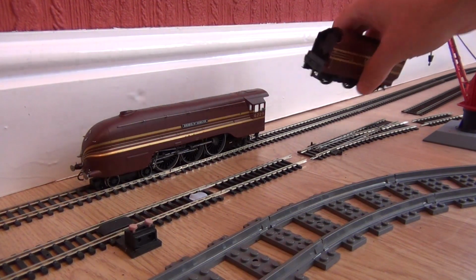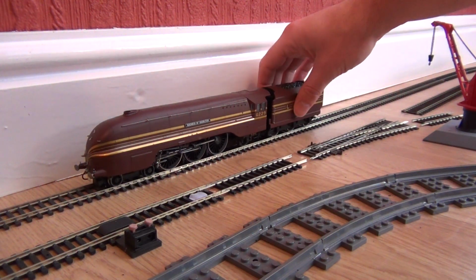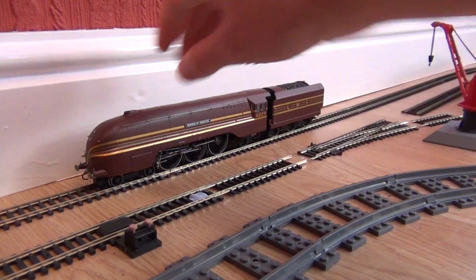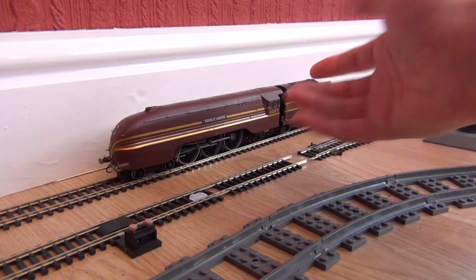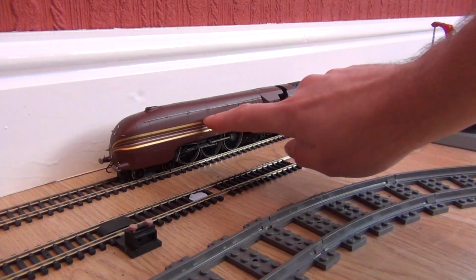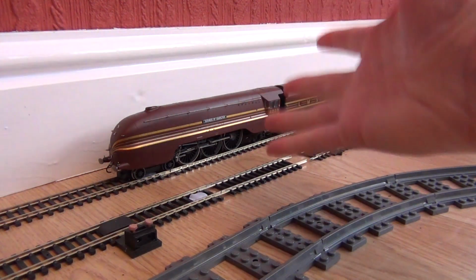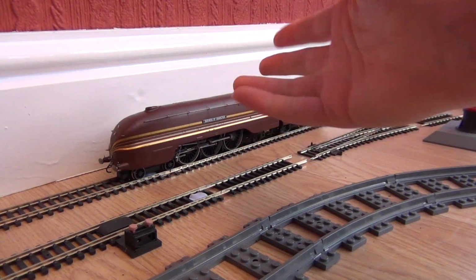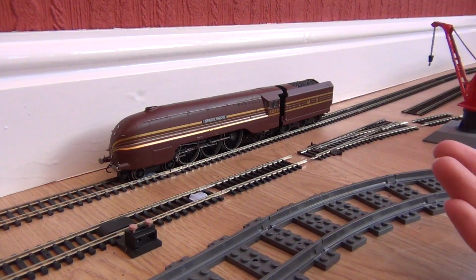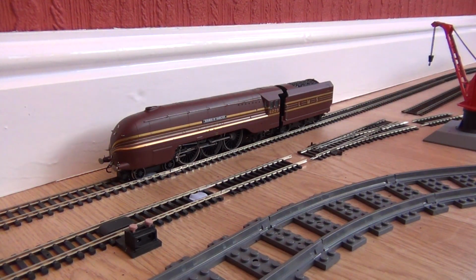Her tender too. Now, for a while, she was actually called the Coronation. I did talk about this in the video on Princess Alice, and do you remember me talking about one going over to America? Well, it was this. It was the Duchess of Hamilton that went over to the United States for the New York Fair, the show they had there. And all they did was they took off the nameplate Duchess of Hamilton and then put on Coronation, and she became the Coronation Scot for a while whilst she was in America, and the original Coronation back in England became the Duchess of Hamilton. So for a while there was a blue Duchess of Hamilton and a golden and maroon Coronation. So I think that's quite fascinating.